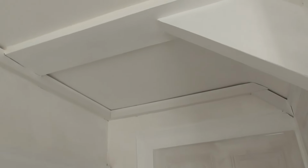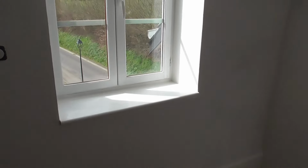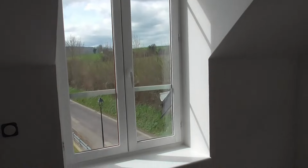The ceiling's been finished off being painted, the walls. I spent far, far too long filling all the holes and rubbing down, trying to get the walls reasonably flat. The window has been finished off, that's been filled in around the edge now and painted. The windowsill's been put on, painted. The wall underneath the windowsill has also been patched.